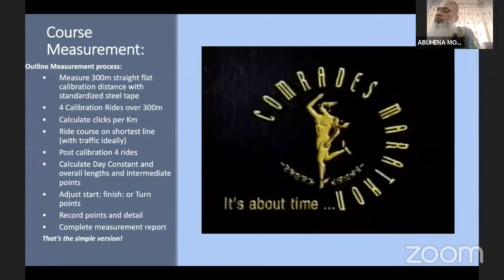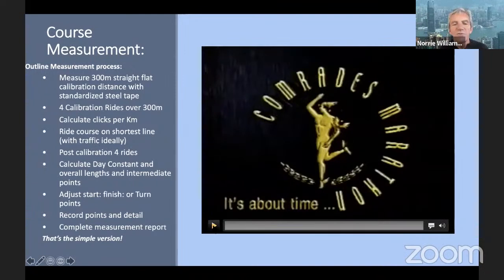Watch the minibus taxis, and you'll get an idea of the danger of doing course measurement, even with police escorts.